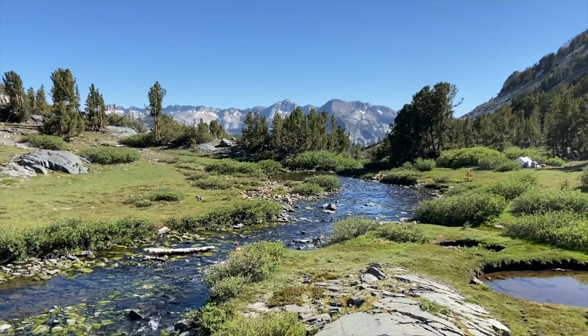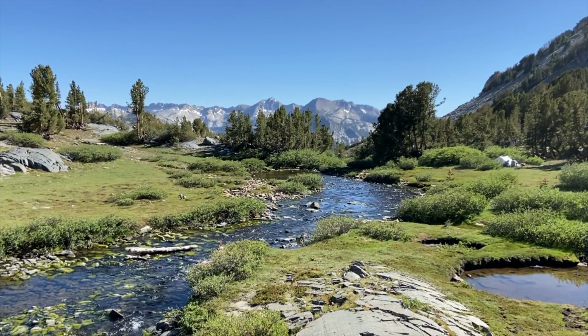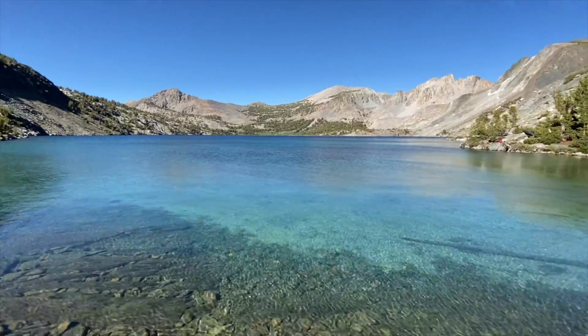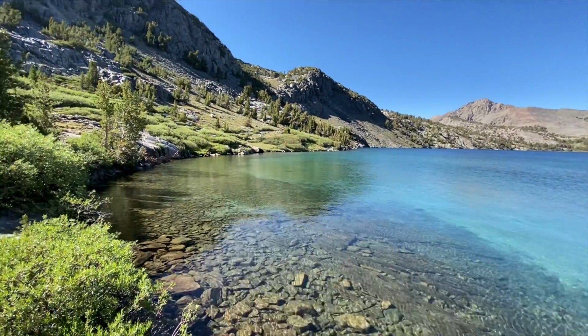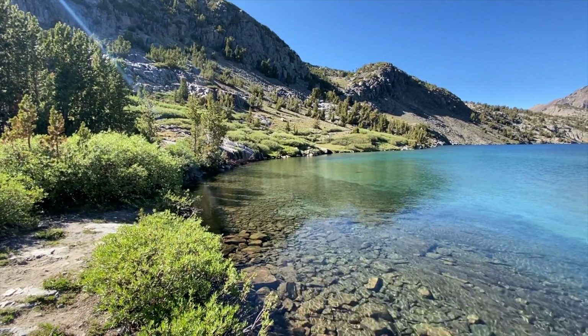I think if I were to do this hike again, I might camp a night at Duck Lake and Pika Lake, and then a night here in the meadow on the west side of Duck Lake. It's a perfect place, and there's no day hikers at all over here. It's just you and the wilderness, and it's beautiful. And by the way, the sunsets are amazing.